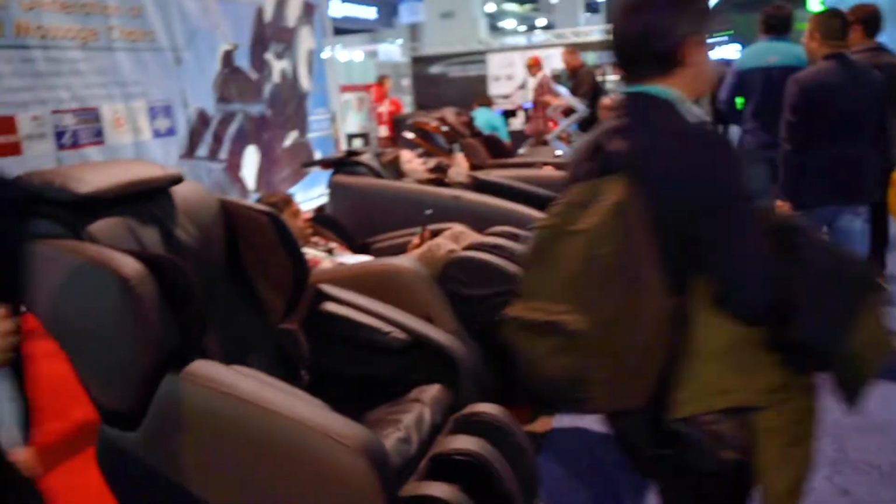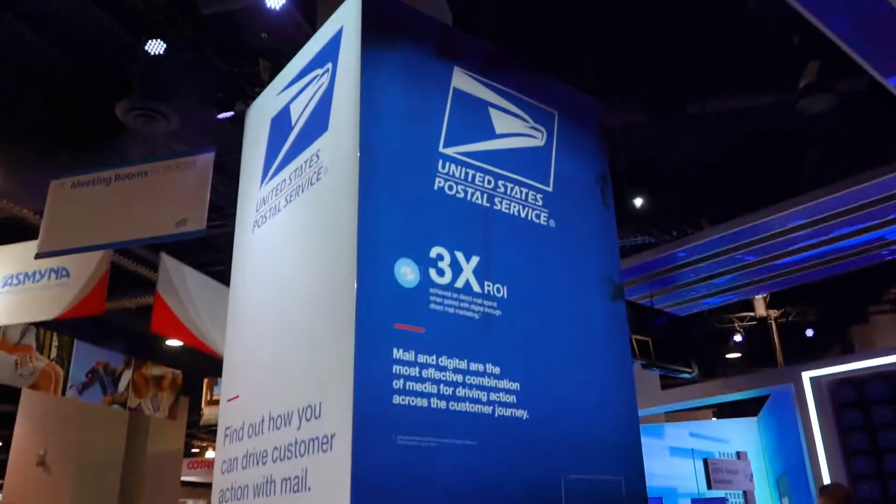One cool thing about CES is the abundance of places with massage chairs. You can just walk anywhere, basically get a massage for like 10-15 minutes. I'll definitely be doing more of that. Crazy to see, the United States Postal Service has a huge booth here at CES, very progressive, looks to be promoting their direct mail services.